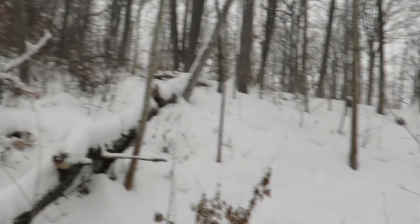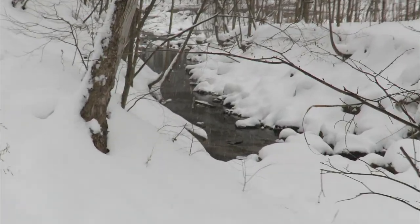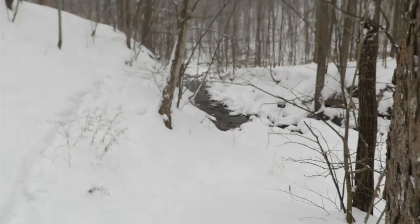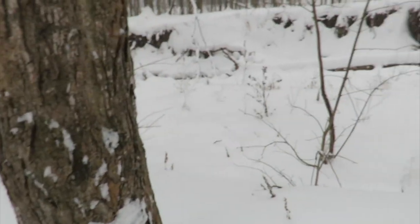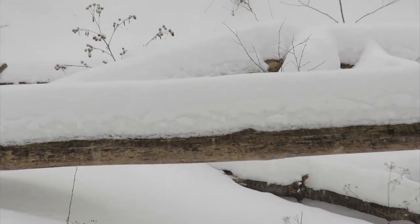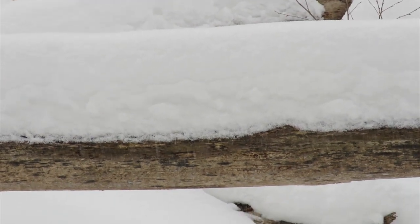Okay, so we're now over the ridge. There's the creek. It's still running. Which means you're gonna have some waterfalls. I wouldn't be surprised if the waterfalls are frozen. I love this, look at that. Fallen log, and you can see all the snow that fell on it, which is great.